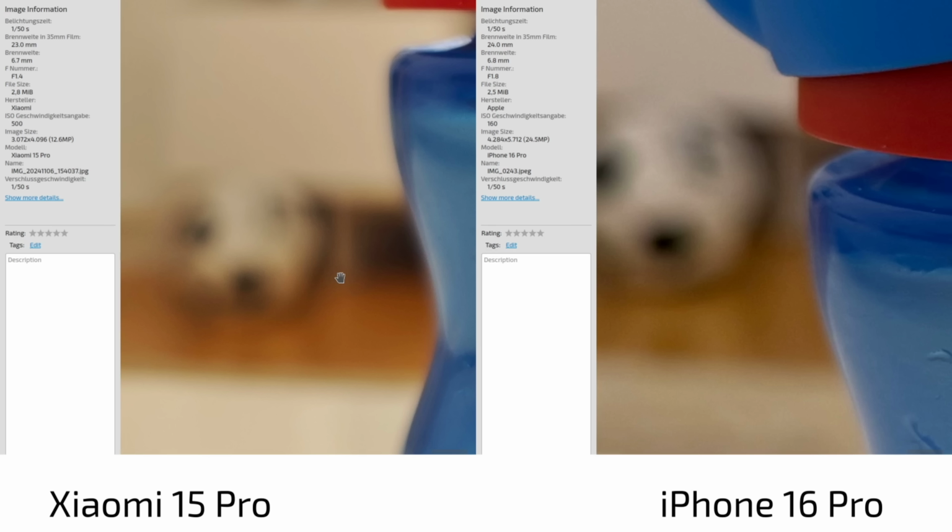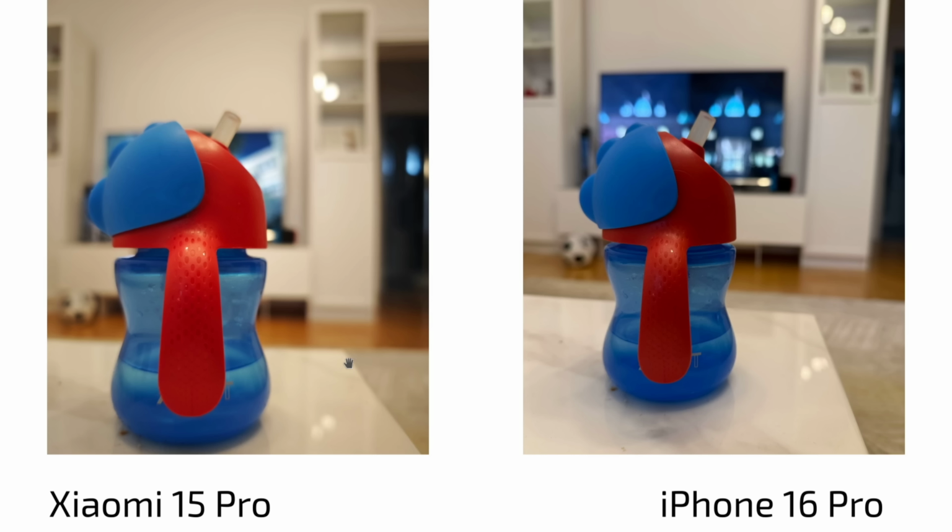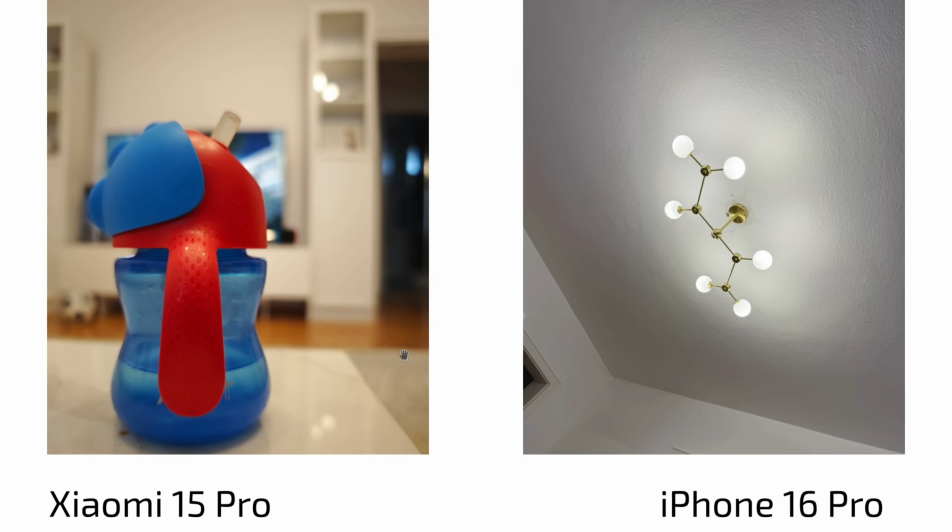It's quite interesting because we have f/1.8 on the iPhone and f/1.4 on the Xiaomi, and roughly the same kind of sensor size. I think it's 1/1.3 on the Xiaomi and 1/1.28 on the iPhone, so it's basically the same sensor size. But a different sensor: OmniVision on the Xiaomi, and I think it's a Sony one on the iPhone.